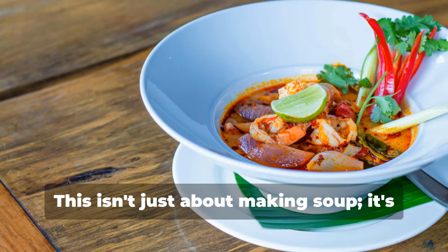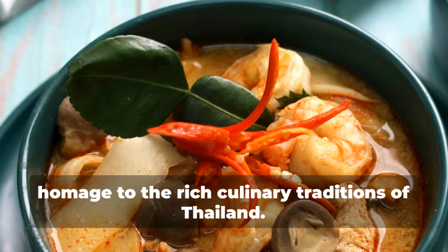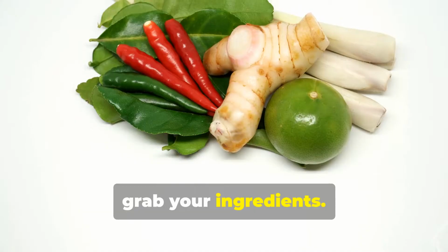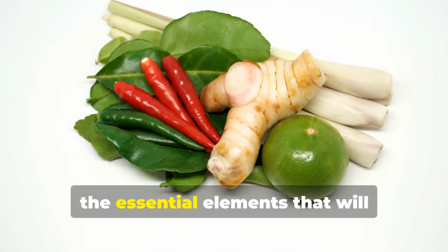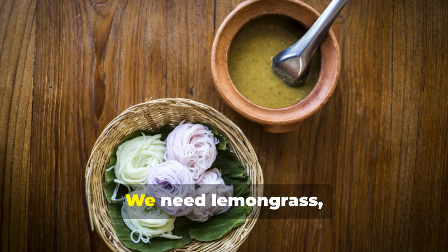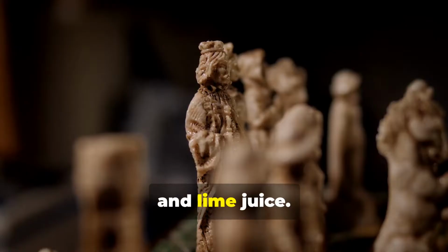This isn't just about making soup, it's about creating a masterpiece that pays homage to the rich culinary traditions of Thailand. First things first, grab your ingredients. These aren't just any ingredients, these are the building blocks of flavor, the essential elements that will transform your dish from ordinary to extraordinary. We need lemongrass, galangal, kaffir lime leaves, chilies, fish sauce, and lime juice.